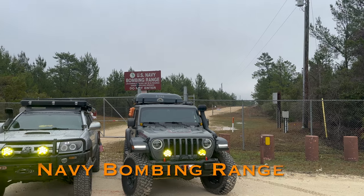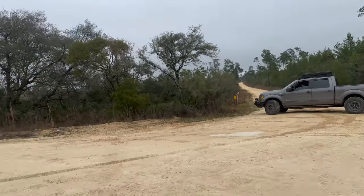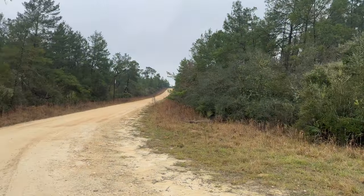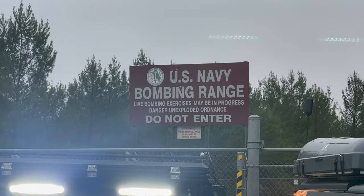Here at the Ocala National Forest, there's a bombing range run by the U.S. Navy. There's 3 to 4 gates that you can pull up to and take pictures at. Believe me, there's cameras everywhere, and I believe it's not active anymore, but I believe there is still military personnel on grounds.